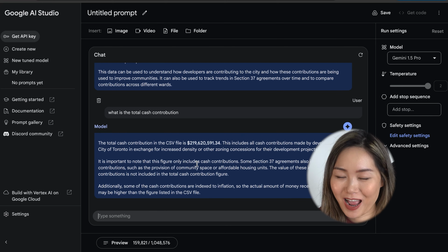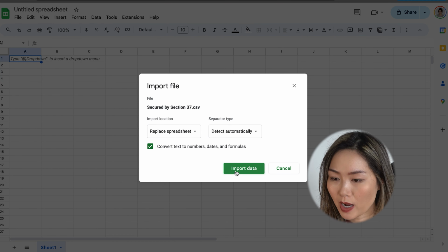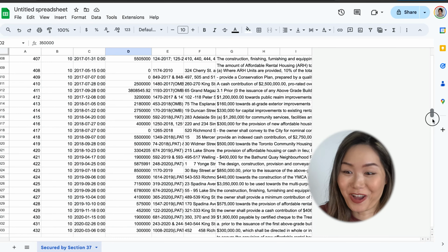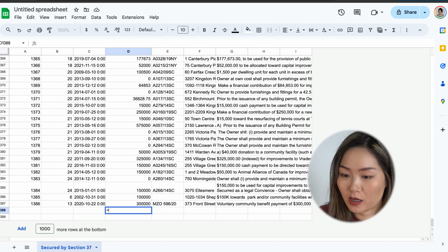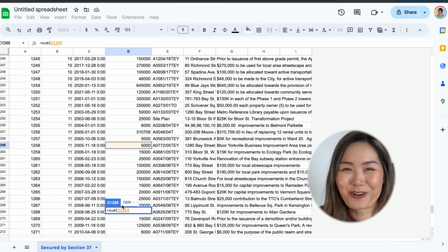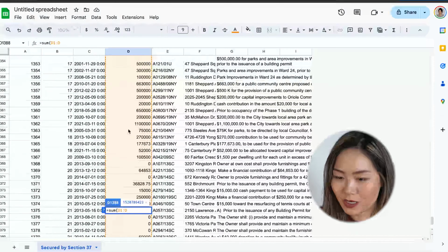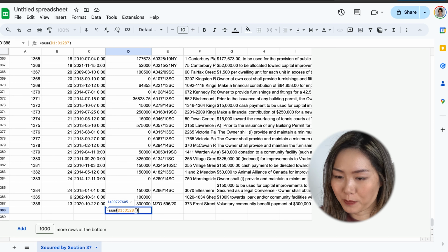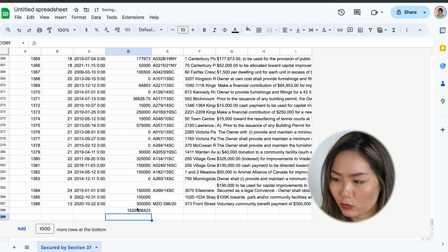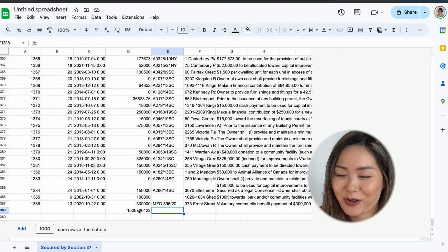Let me check the Excel sheet. I will import the data into Excel and see what Excel says. Upload the file. That is a long number, but I do want to double check with my limited Excel skills. Equals sum. I'm horrible at Excel sheets. Okay, let's try again. It should be sum D1 to the last one. I think D2, because it's row 2. I do not think Gemini Pro gave me the right answer because that's not right.